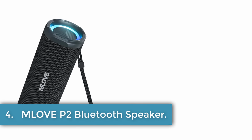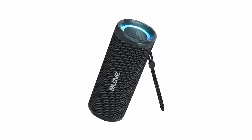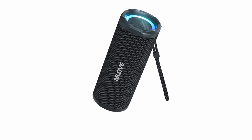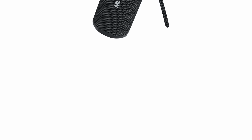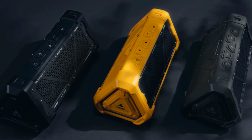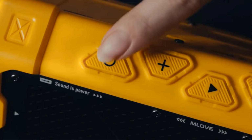The MLOVE P2 portable Bluetooth speaker offers a blend of high-performance audio and rugged design features. It supports various input modes including Bluetooth, microSD card, and auxiliary, ensuring versatile connectivity. With 15W output and a design featuring 2 full-range speakers and 2 low-frequency speakers, it delivers clear highs, full mids, and powerful bass, suitable for both indoor and outdoor use.